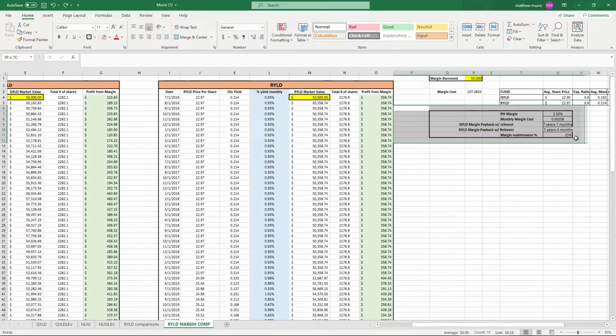So I just want to talk about a couple things real quick before we move on from this video. And one of them is that in my example where I was looking at our profit from margin, I used Robinhood's margin rate, so 2.5%. So you can borrow money from Robinhood for 2.5%. So you're basically taking out a loan and you're using that money to invest in whatever you like. For this example, we did QYLD or RYLD, and you're growing your portfolio's value by using someone else's money.